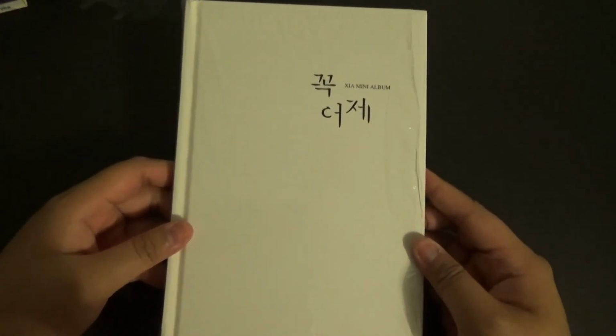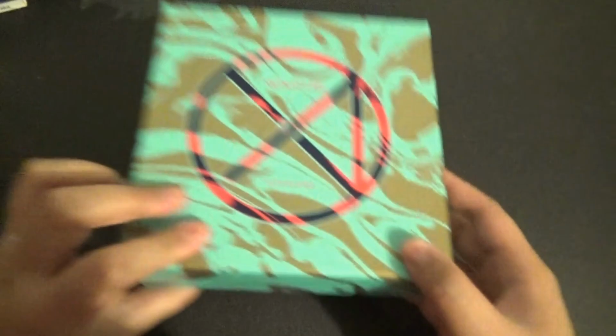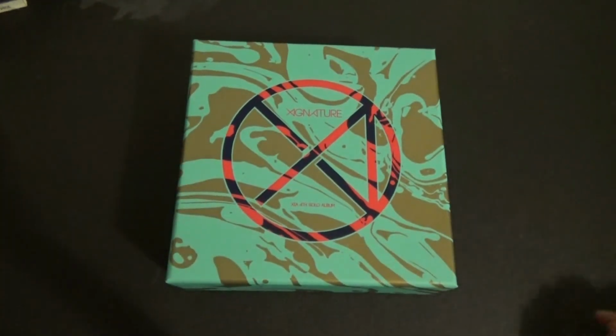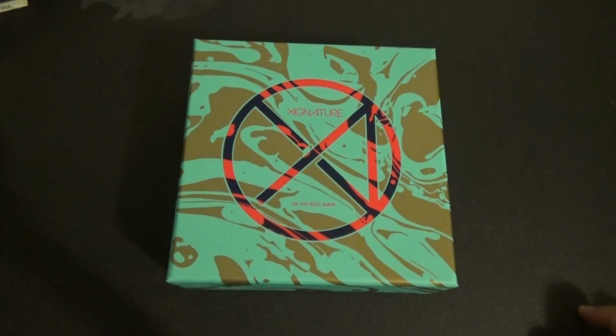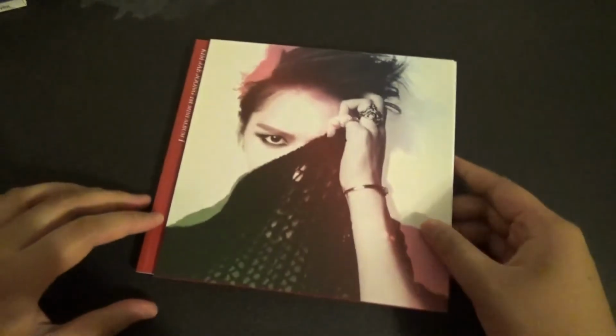Okay, and then we have Kokije, just yesterday. Has nothing on the cover. Alright, and then we have his fourth album in this huge chocolate box signature. Oh, I have it backwards, but it's okay. Then we move on to my favorite solo artist, Kim Jae-young.